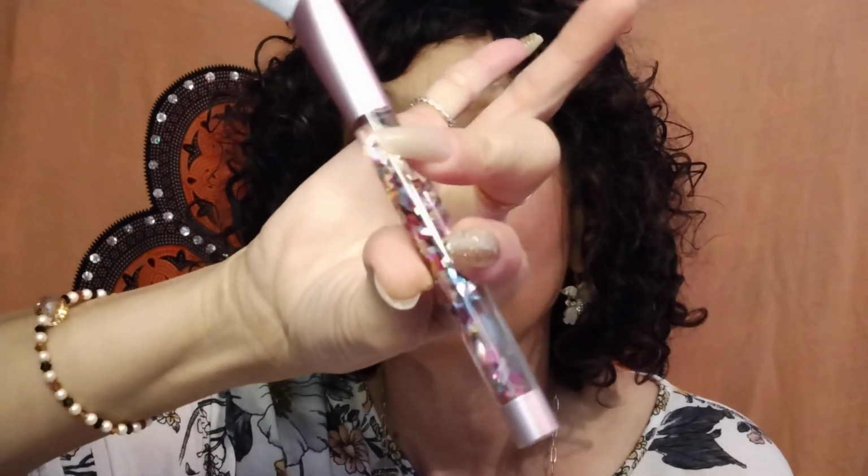This is the one that I use to apply my highlighter. This is It Cosmetics. Do you see how clean it is? These are my eyeshadow. This is angled. Do you see? It's clean. This is what I use to remove the excess setting powder off of my face. It's clean. Look.